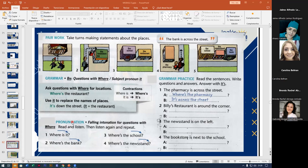We have also pronunciation, falling intonation. Remember the falling intonation, that you reduce the intonation of your voice. For the questions that we have, it's important to put emphasis on the WH words. For example, where is it? We don't pronounce it like where is it, right? It's where is it? So normally it goes down, it reduces the tone of voice.